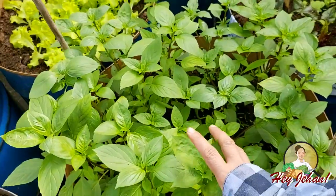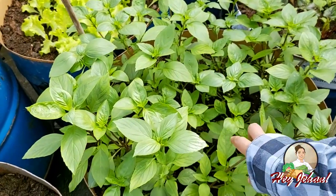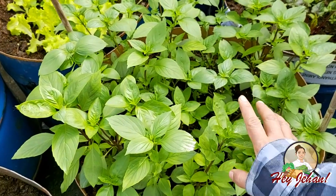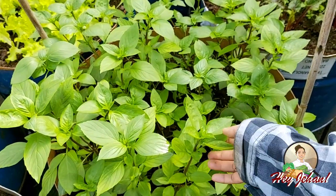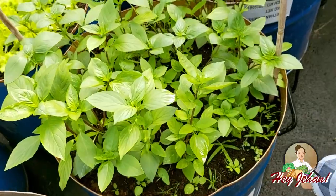A luscious container of Thai basil. So as you can see, I am growing so much Thai basil. I have stairs of pots with all Thai basil growing. I have a huge half a drum of Thai basil and more in the front yard.